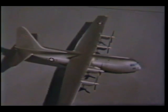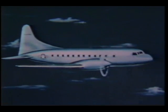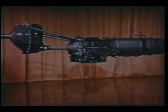Another application of turboprop engines in the transport field is the C-131C, a conversion of the twin-engine Convair 340 to Allison T-56s. Usefulness of turboprop transports is not limited to military application. Commercial operators also look to these new type aircraft to carry greater loads at higher speeds and with better economy. But the future of turboprop engines has only begun. The basic power section can be adapted for marine power, stationary power plants, the helicopter, and other vertical takeoff requirements.